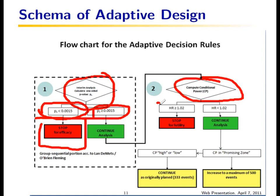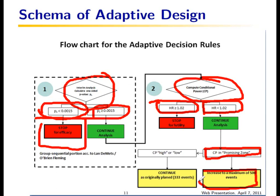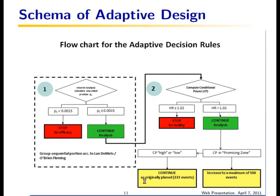Or, equivalently, the hazard ratio. If the hazard ratio is more than one, like the control arm is doing better than the treatment arm, you can stop for futility. But if it's not more than one, you continue the analysis and you ask, am I in the promising zone? If you are in the promising zone, you would increase the number of events by 50%, go to 500. If you're in either the favorable or unfavorable zones, then you would continue as planned.